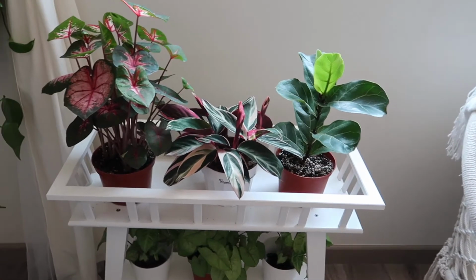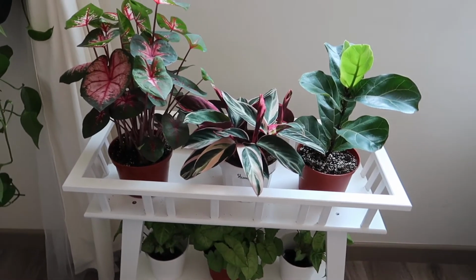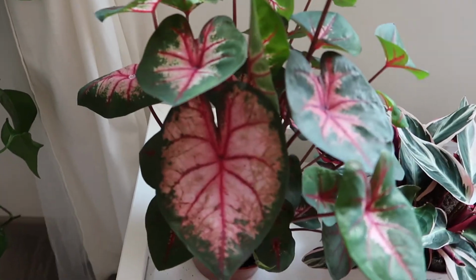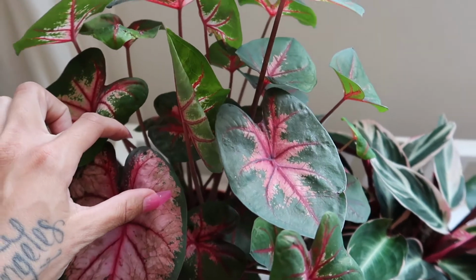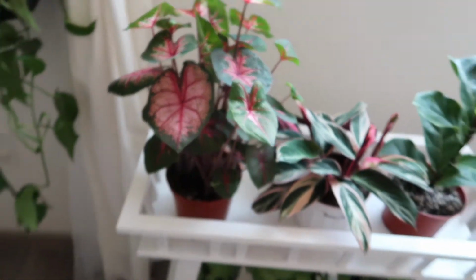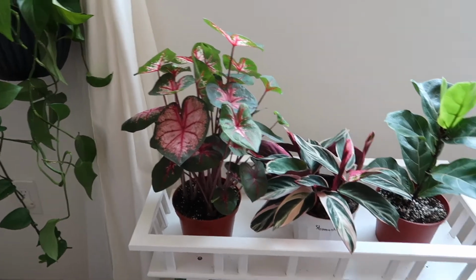All right, so right here I have my plant stand with some of my favorite plants, I would say. Right here is a caladium that I got at Trader Joe's. I love it. It's super big and full, tons of new growth unrolling. All of these leaves are brand new, and it's just so beautiful. The pink color, I love that.